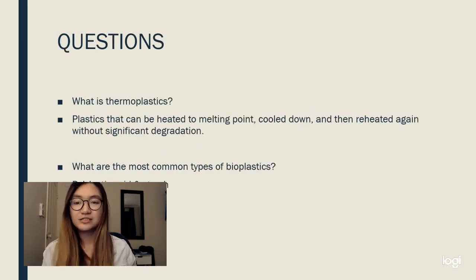Now, here are two questions for the exam. Thermoplastics are plastics that can be heated to the melting point, cooled down, and then reheated again without significant degradation. And the two most common types of bioplastics are polylactic acid and starch.